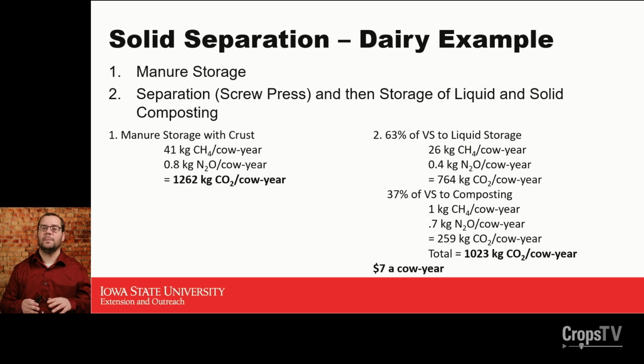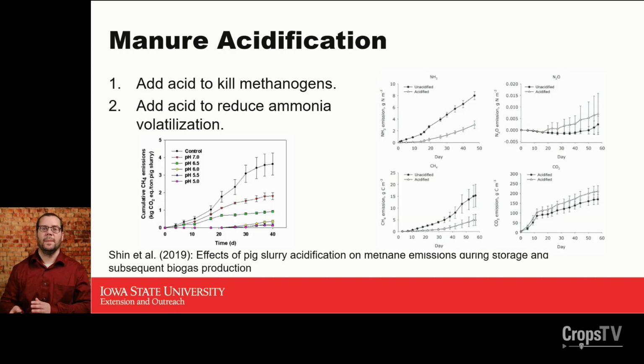I do have to track what happens to both the liquid and the solid manure in this case. Most of the reduction is on that liquid manure, and then on the solid manure with composting, we do have some emissions, but they tend to be a little smaller. If I start thinking about what's that worth, it should work out to somewhere around $5 to $7 a cow, which isn't a bad payment, but it probably doesn't pay for your separator, so you would need an additional advantage to help pay for that equipment if that was your goal.